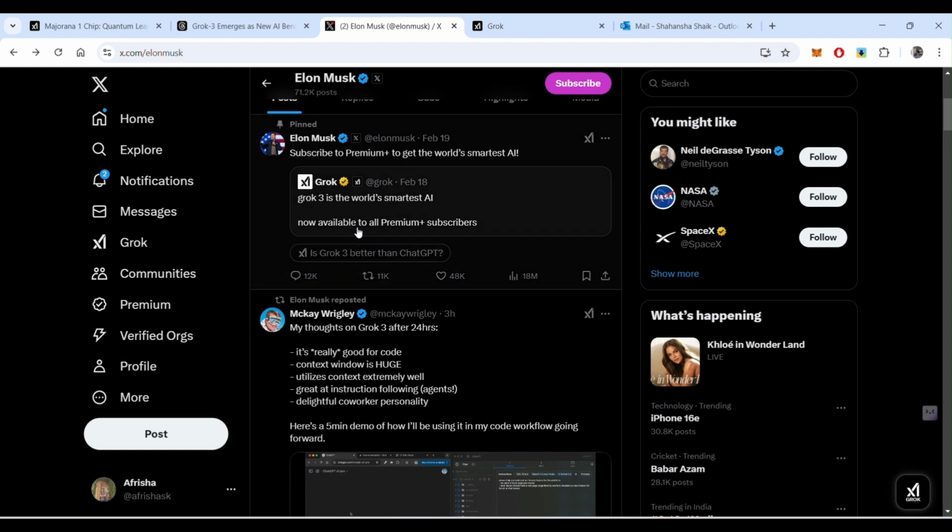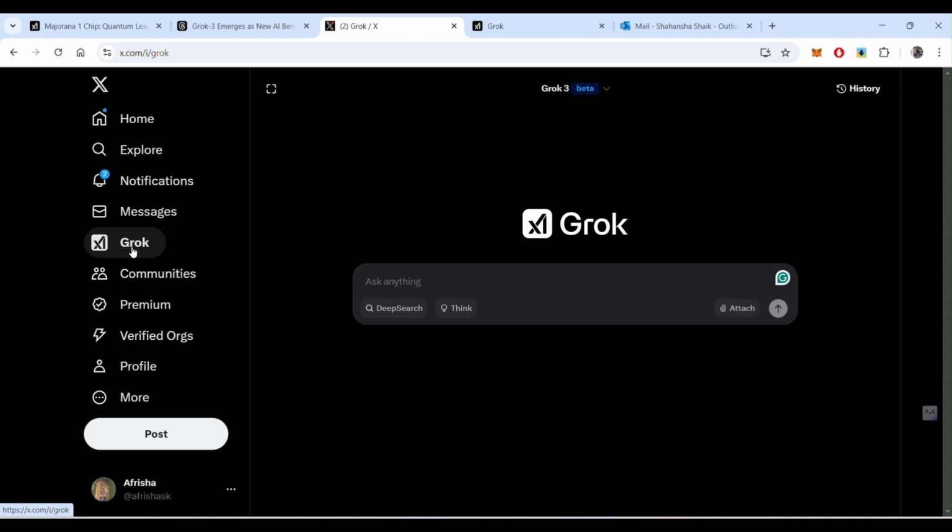To get all the features without any limits, you need to go for a premium plus subscription. However, to begin with, this is free. Yes, you can try it for free, but you have daily limits for what you can do on free. The first things are deep research and think. These are the two things available right now. You can go to x.com and go to Grok, and you see Grok 3 beta smartest. It has changed to this model. Now you can use deep research or think, and you can also upload attachments.